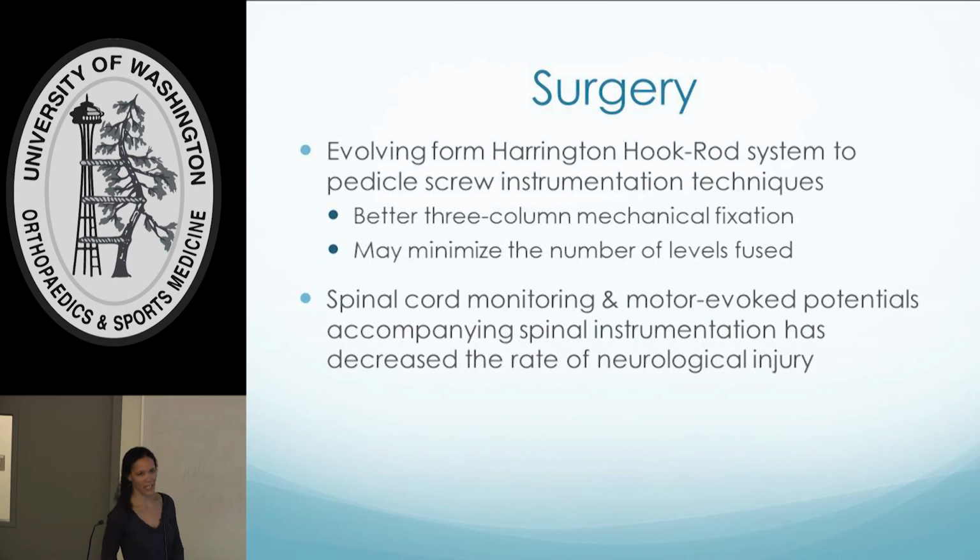And we won't talk about exactly what they do, but there's been movement away from the Harrington hook rod system to pedicle screw instrumentation. And the thought is that it gets better 3-column mechanical fixation and it minimizes the number of levels that they have to fuse. And the other important thing that has changed in scoliosis surgery is that there's spinal cord monitoring, and that's a very good thing, obviously, to try to decrease the rate of neurological injury. So it's a much safer procedure than it was in the past.